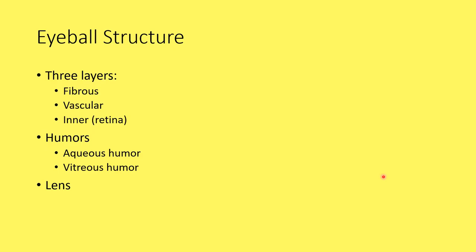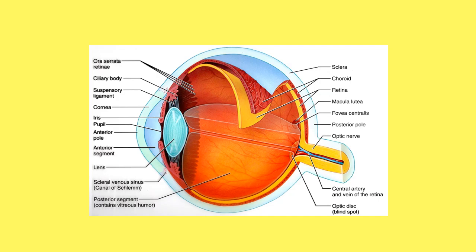So there's three different layers. When you look at the structure of the eye, there's the fibrous, vascular, and the inner layer of the retina, and then the humors, the aqueous humor and vitreous humor, and then the lens. So once again, if you are looking at the eye, light is coming in this way.